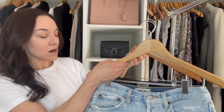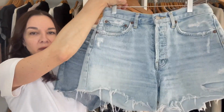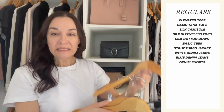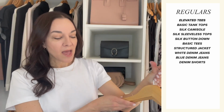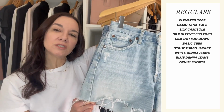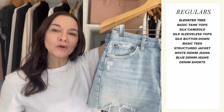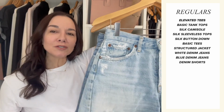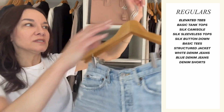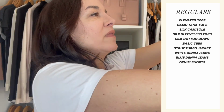So these are the same denim shorts. They are the Parker AGOLDE. I have them in 3 washes. I basically live in these all summer and for a lot of the spring. These are longer than kind of your average denim shorts, but they really work if you're curvy. They really work if you're a little older and you don't want to show as much. So these are definitely my go-to shorts that I wear all the time when the weather is warm.